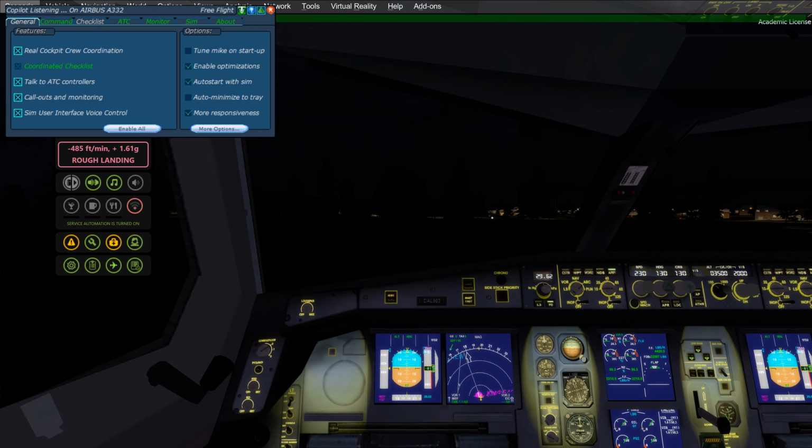Taxi lights off. Strobe lights off. APU on 100%. APU generator active. Number 1 ignition off. Number 2 ignition off. Number 1 fuel valve closed. Number 2 fuel valve closed. Beacon light off. Number 1 generator off. Number 2 generator off. Cabin crew, the aircraft is secure. Please open doors. Door 1 open.